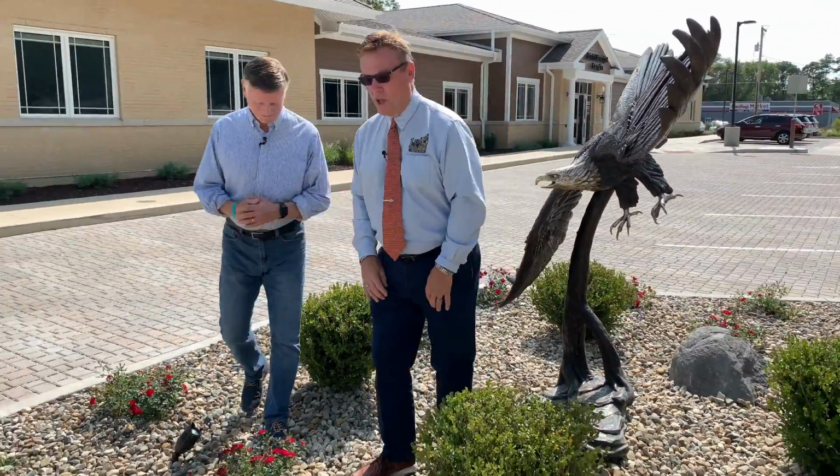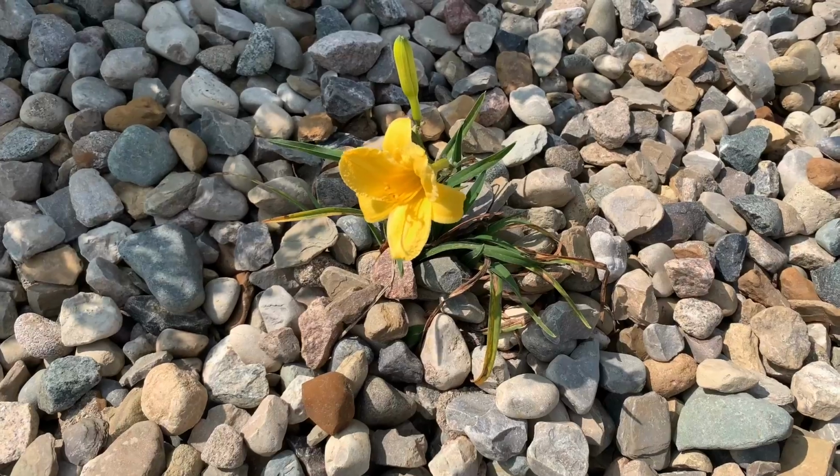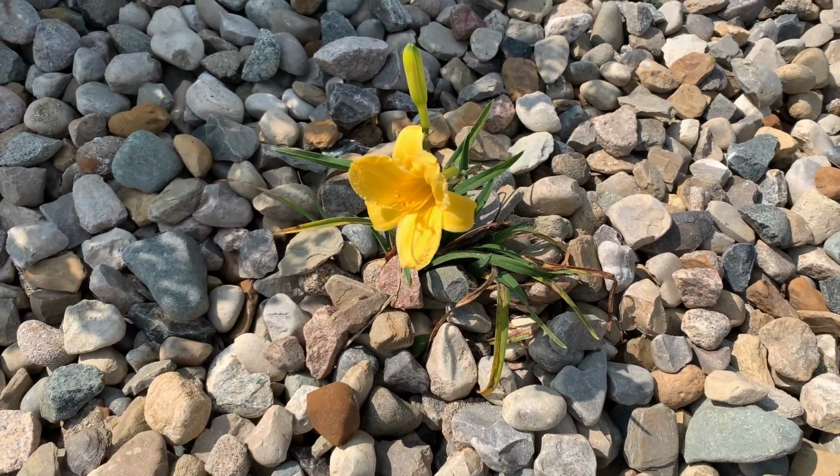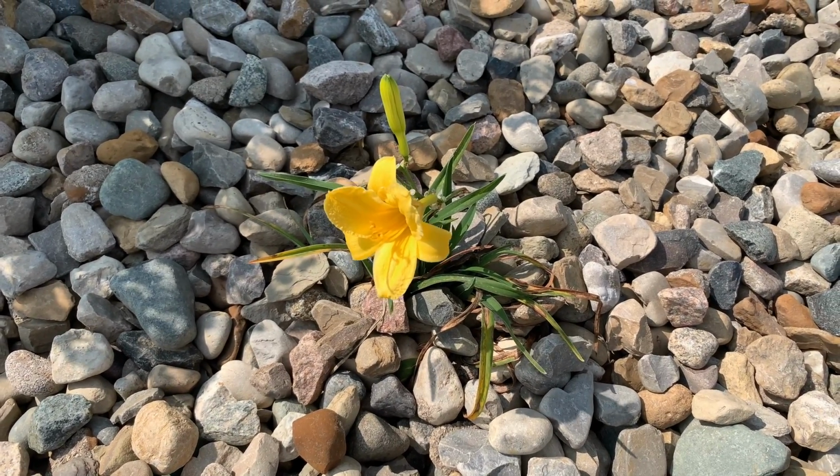What else here, Mark? Well, we've got our dwarf repeat blooming daylilies here. These are Stella d'Oro daylilies. These started blooming late spring. They bloom all summertime and up until frost in the fall.